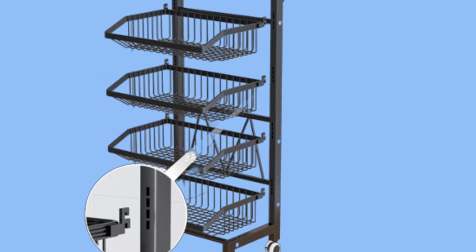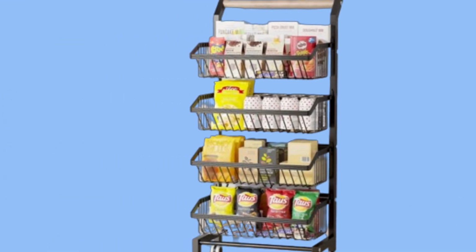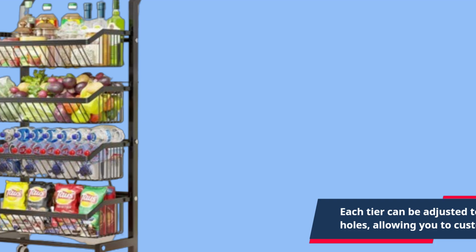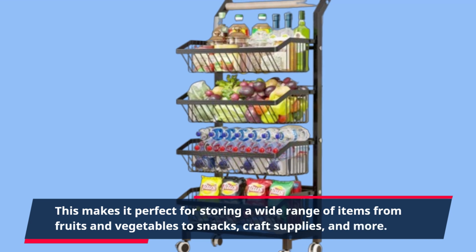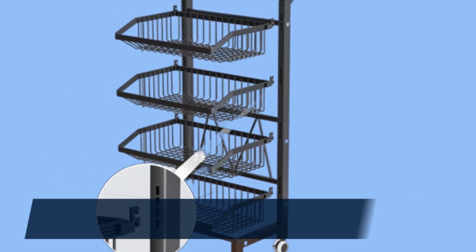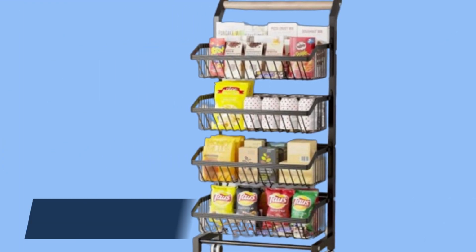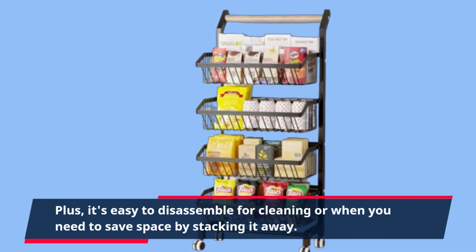time. What I really appreciate about this cart is its detachable structure. Each tier can be adjusted to your preference with 4 optional card holes, allowing you to customize the spacing between shelves. This makes it perfect for storing a wide range of items from fruits and vegetables to snacks, craft supplies, and more. The mesh grid design not only adds to its modern look but also promotes air circulation and prevents dust buildup. Plus, it's easy to disassemble for cleaning or when you need to save space by stacking it away.